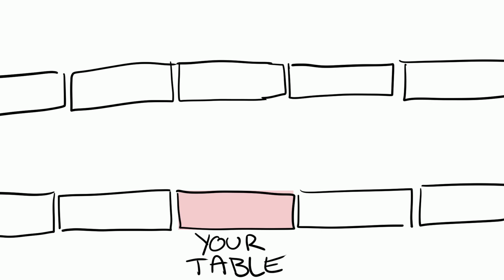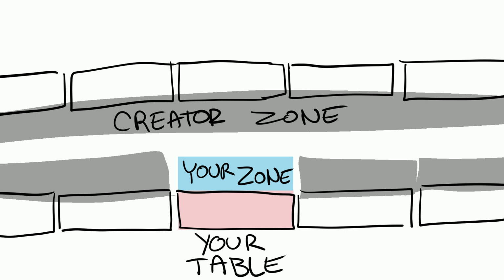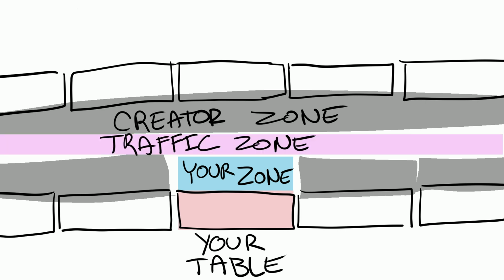Okay, so first guideline, personal space and zones. When you purchase an Artist Alley table, you're not only getting the table, but some of the area behind you, but not all of it. Some of the space behind you is for creators directly behind you, let's call it the creator zone, and some of it is for traffic, the traffic zone.